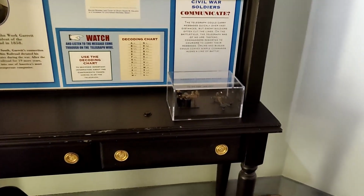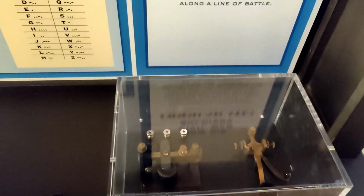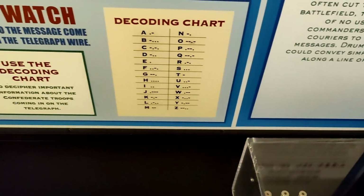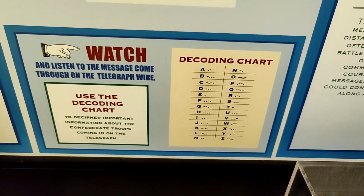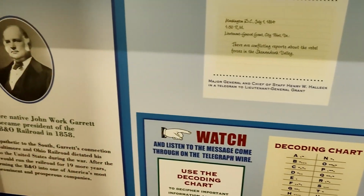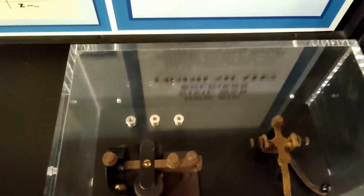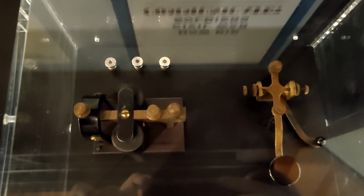Oh, you can see over here they actually have a telegraph and a decoding chart for Morse code. How interesting is that? I don't think I've ever seen a real telegraph in person.